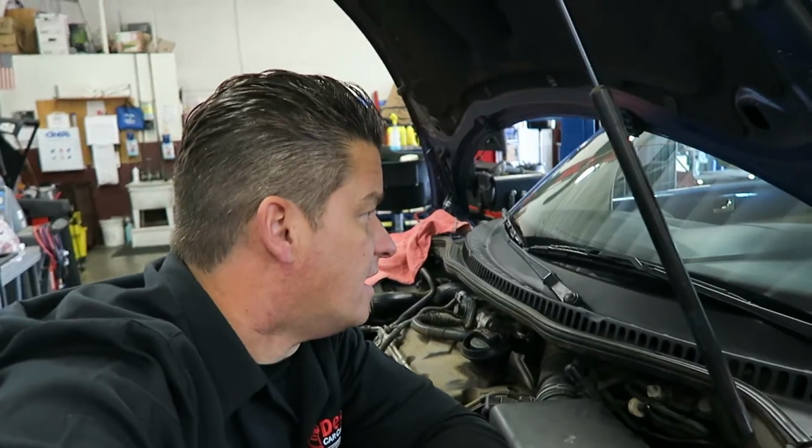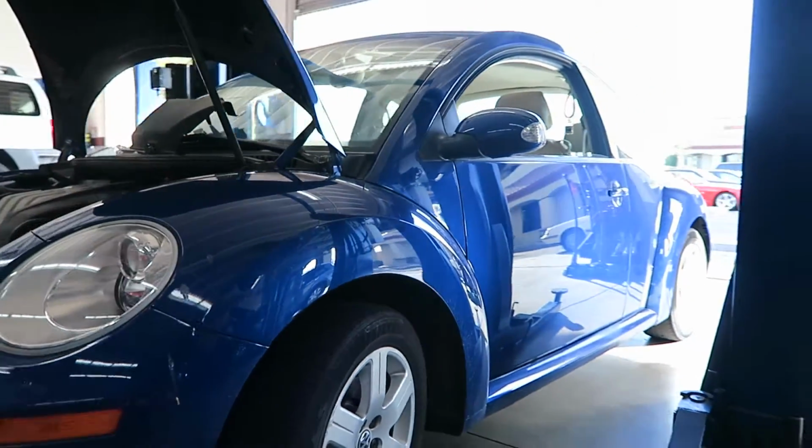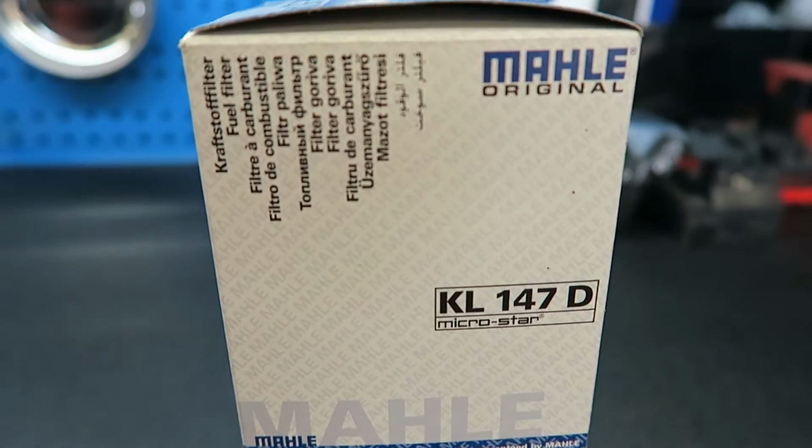You'll find that fuel check valve on top of that fuel filter. You want to replace this every time you change your fuel filter. Fired it up! So there you have it, a simple maintenance item. Change out that fuel filter every 30,000 miles to ensure that your vehicle starts up every time.